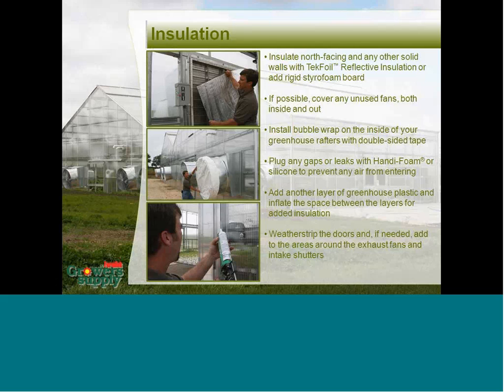It's a great opportunity to plug any gaps or leaks in your house with either handy foam or silicone, and that'll prevent, again, air from entering or leaking. It's a good time to either make sure that your inflation fan is blowing adequate amounts of air in between your two layers of plastic, or again, to add another layer of plastic if you're only using one single layer to add more insulation. That air space, again, about 12 inches or so, can give you an R value anywhere from a 1.7 to up to 3. Weather stripping around the doors, again, something that's very important. Again, we know that from our own homes, so that you don't have that air escaping when it's not something that you want.